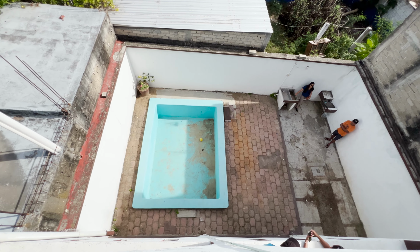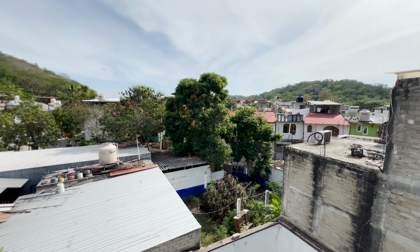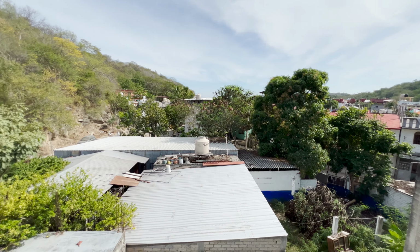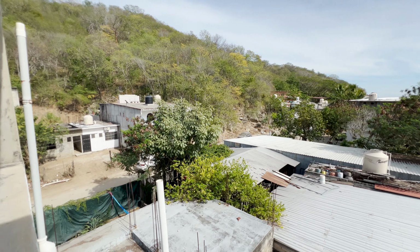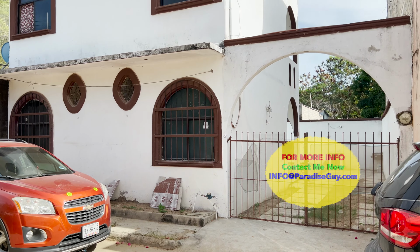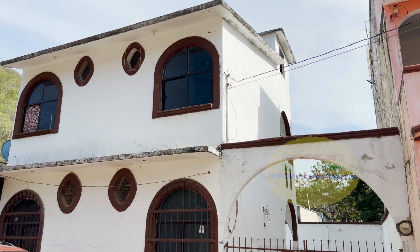Let's look down on the outdoor living space. What could you do with this? Let's look around the neighborhood, see what your neighbors look like, see what the views look like from the 3rd level. Pretty impressive property. If you'd like more information on this, please contact me at info@ParadiseGuy.com.